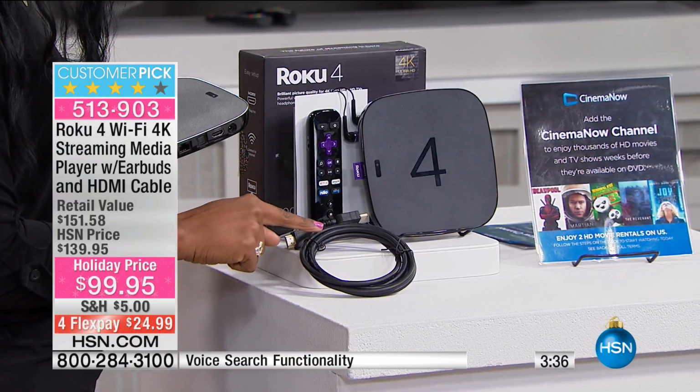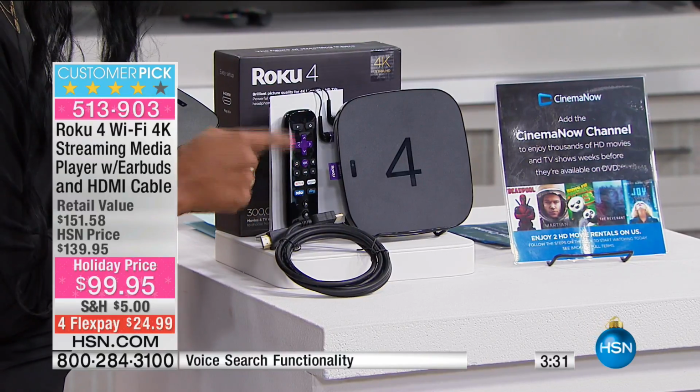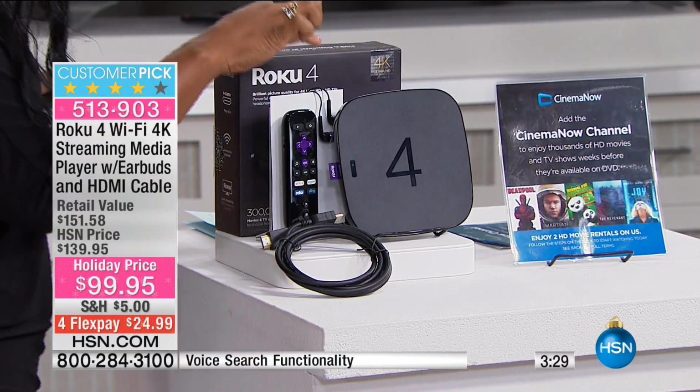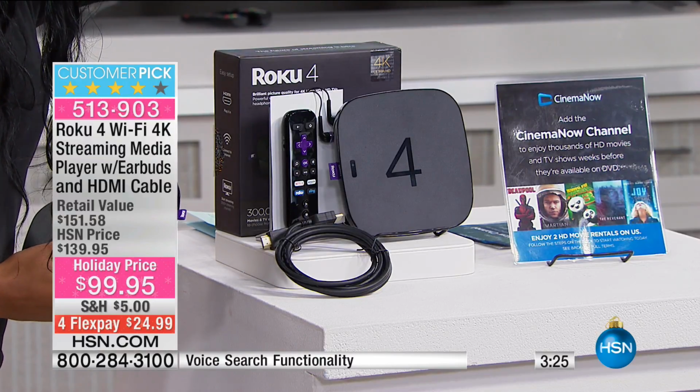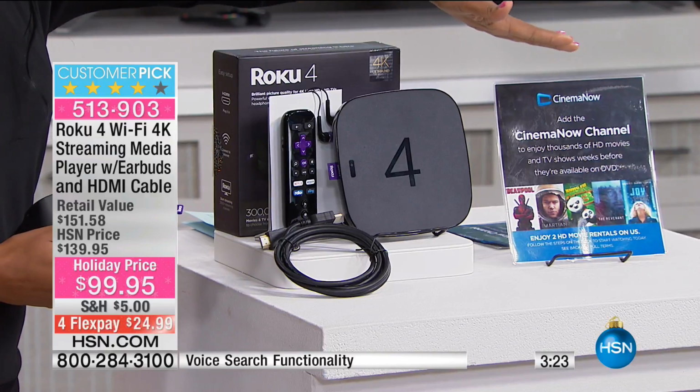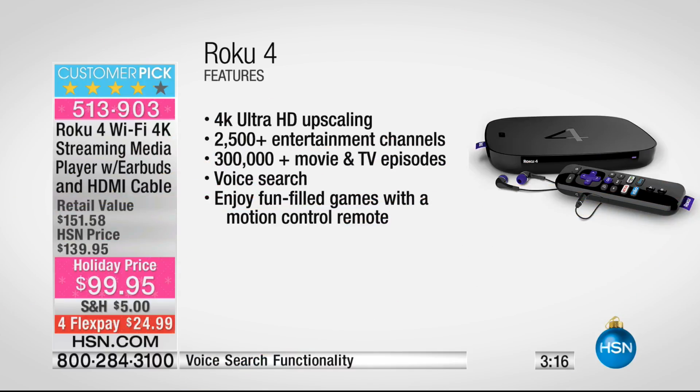So you're going to get your HDMI cable. You're going to get your smart remote control, which is very easy for you to use. You're going to get earbuds that come included. You're also going to get access to some amazing channels as well. This is a holiday price of $99.95, but I'll tell you, I think it's priceless, because how much do you pay every month for cable for channels you don't even watch, right? This is 4K ultra high def upscaling, so that means everything's going to look better coming through your Roku.